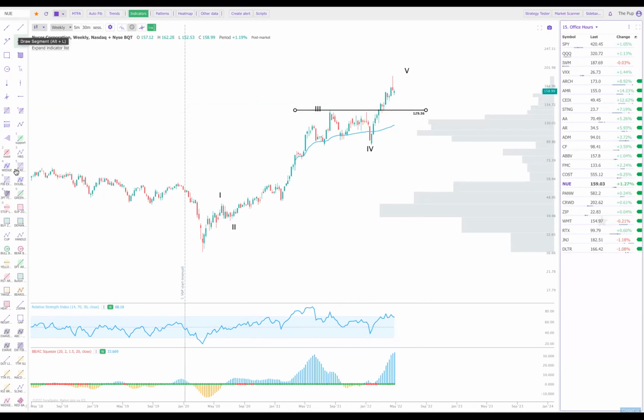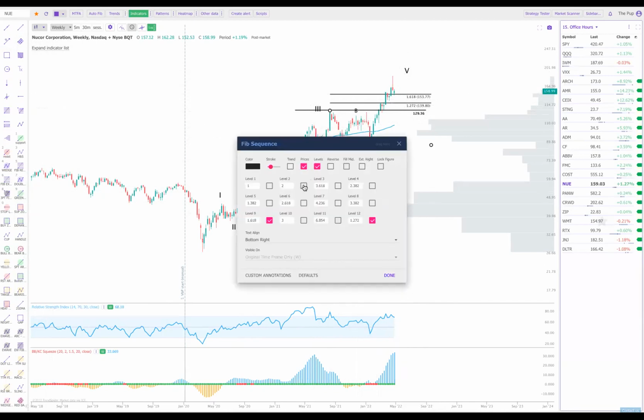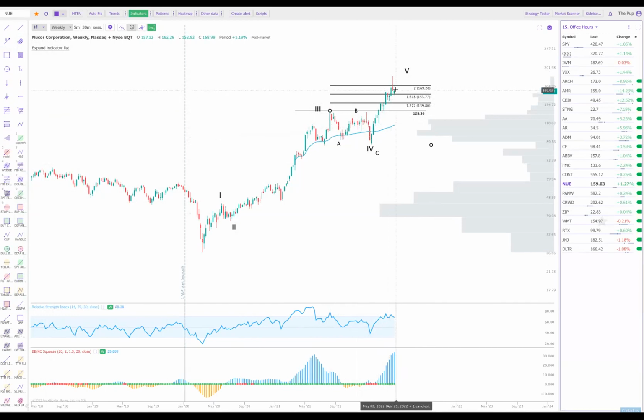This looks like an ABC retracement. This makes a lot of sense. Where would be my wave 5 target? I'll run an extension off of wave 4. Generally, it's between the 1618 and the 200% extension. Where did we see resistance? Right in that zone. So I would observe this, but I would not be taking this trade. It just looks like it's already gone.